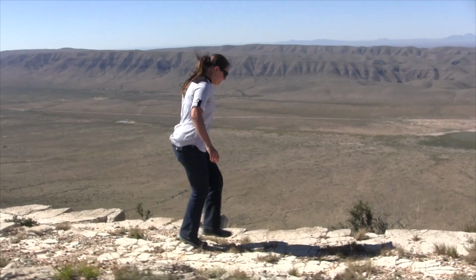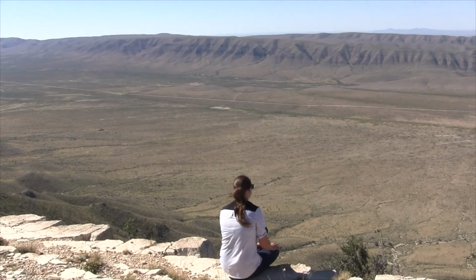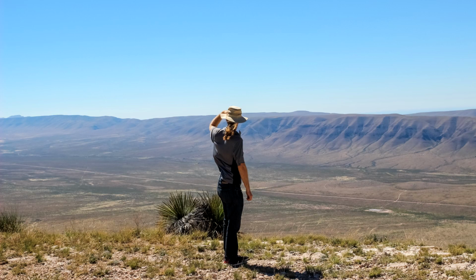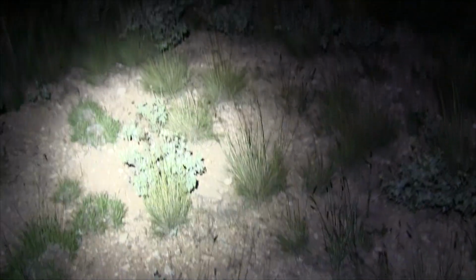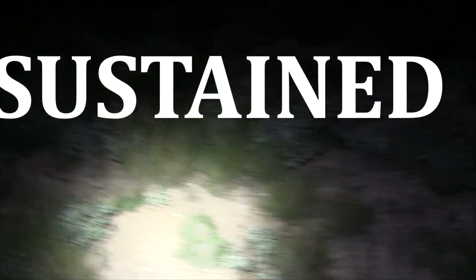You can occasionally find people hang gliding off of here. Carlsbad Caverns and Lechuguilla Cave are under the Guadalupe Mountains. We come back to the rim and visit Carlsbad Caverns later in our trip. Okay, we're up in the rim, but it's super windy, like 36 mile an hour sustained wind.